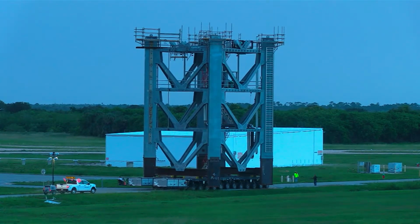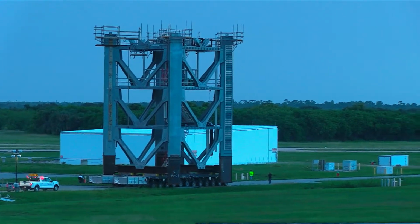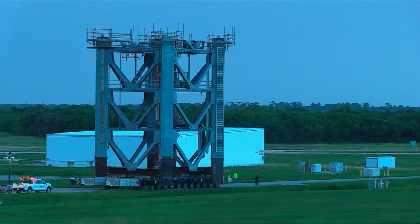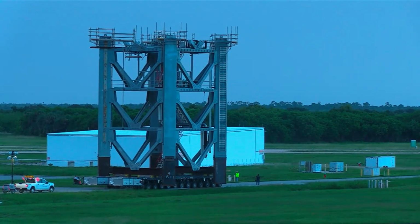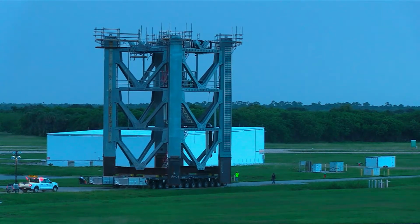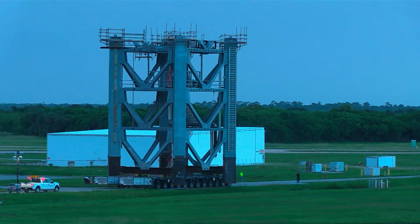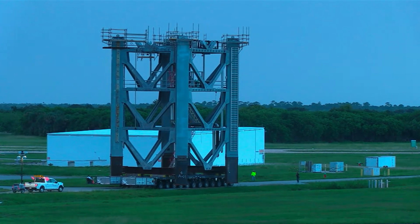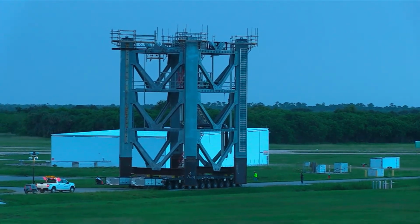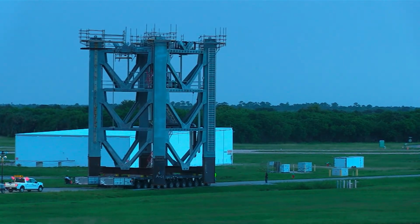This self-propelled transporter is now moving over a particularly narrow stretch of road. This is an area of the road that is slated to be widened to better accommodate future moves of flight hardware out toward Pad 39A and other launch complexes here on Florida's Space Coast. This is the road that SpaceX intends to use to transfer future Super Heavy boosters and Starship vehicles from the factory that they're building here at KSC out to the launch site.